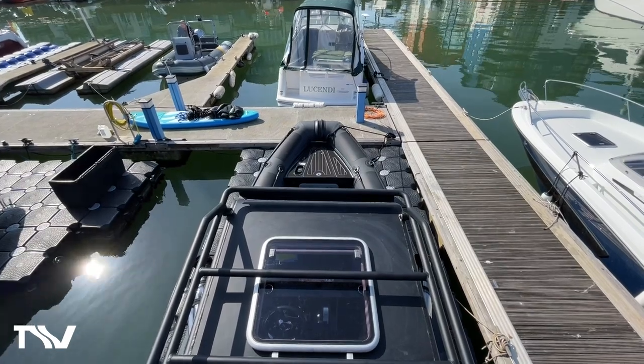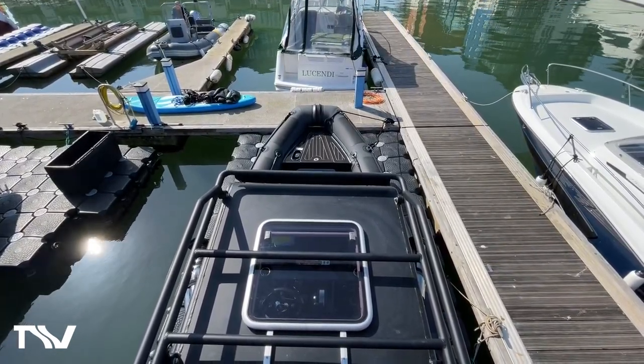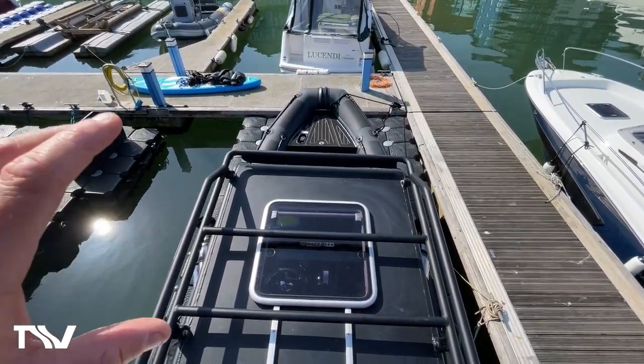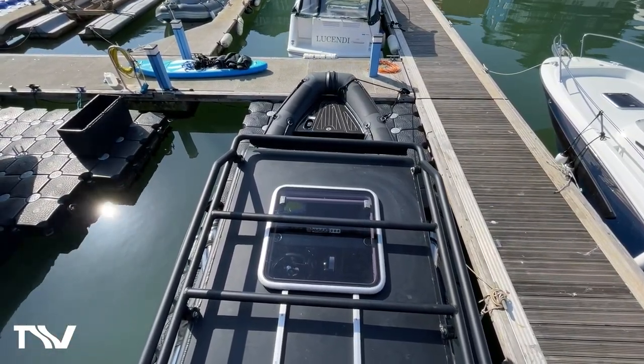for carrying paddle boards, for carrying surfboards, for carrying commercial equipment, for carrying even camping equipment if you're taking your family away for a long weekend somewhere. This roof rack here is an invaluable addition to this hardtop.